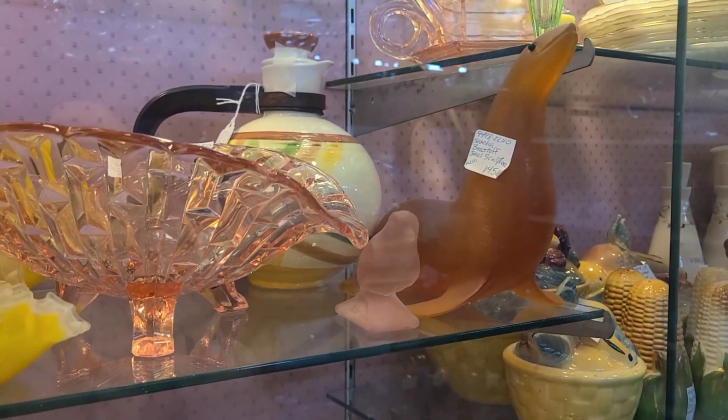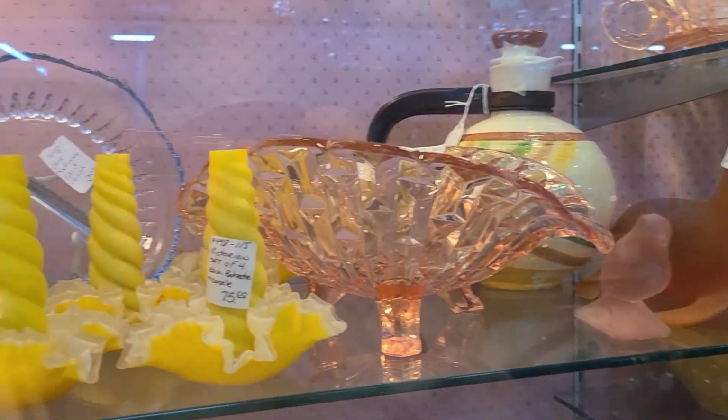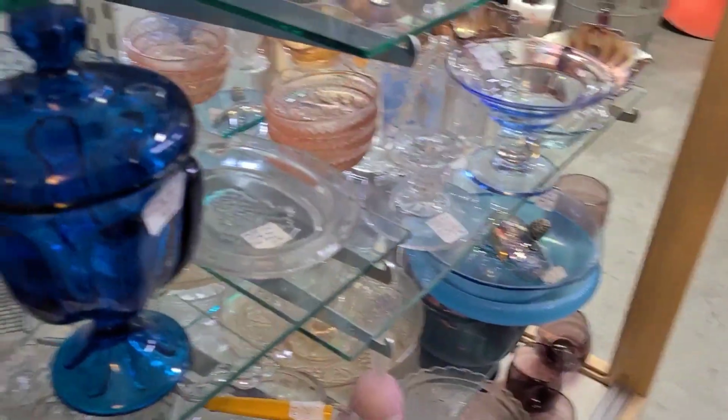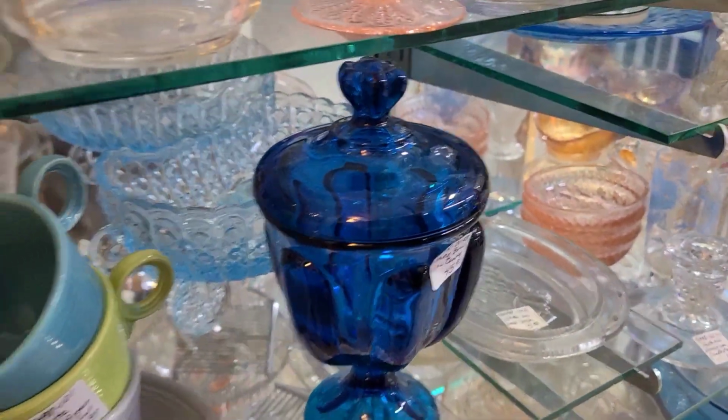I wanted you guys to see this cute little glass seal. It's pretty cute. Then right over here, I believe Luke's looking at something. I don't know what it was. Yes, right here. Just prepare yourselves.